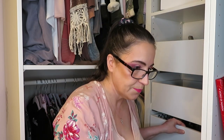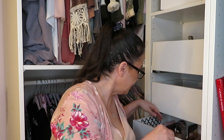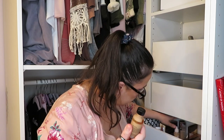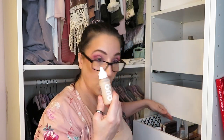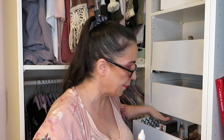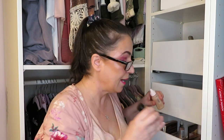So the first thing I have on my list, and I'm going to go through my list because otherwise I'm going to forget stuff. So the first one is foundation, and I have 4 listed here, and let's see what I actually have. I have 1, 2, 3, 4. Okay. I know what happened. This is on my Paracone list. That's why. I'm going to change that.